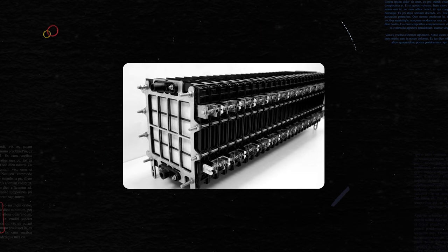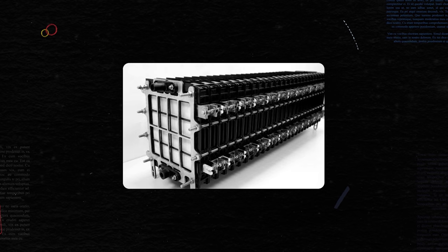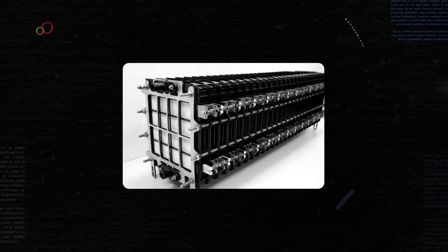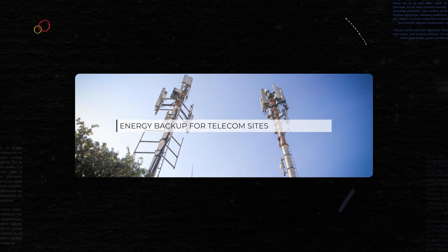Meanwhile, Log9 Materials is also looking at stationary storage, replacing the diesel generators of telecom towers with their batteries, which would be a quiet and carbon-free replacement. Finergy has already deployed stationary storage solutions the size of shipping containers that can provide 5 megawatt hours of energy. And there are other applications as well.